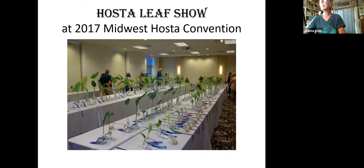So it's really fun. Obviously for the past 2 years, the National Hosta Society and all the regionals and areas were not able to hold conventions. So nobody's been able to do a leaf show over the past 2 years. Like everyone else, we're crossing fingers that maybe we can do a leaf show at whatever the next in-person convention may be, okay? But you can see why we're hostaholics. And again, you can learn about all these new hybrids and admire all the different leaves that you don't know about.